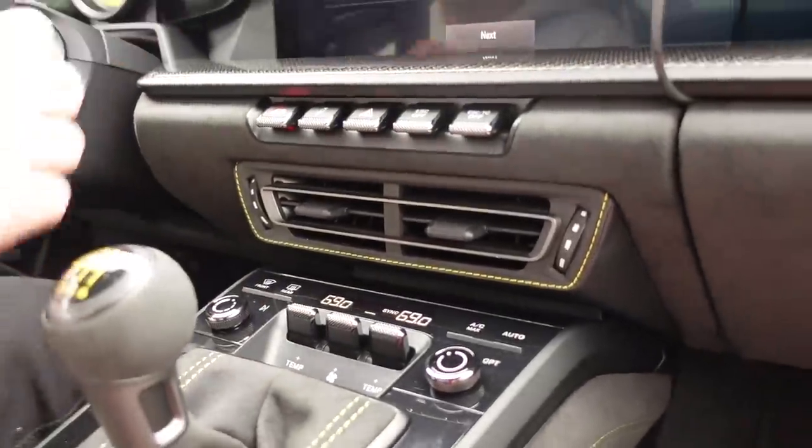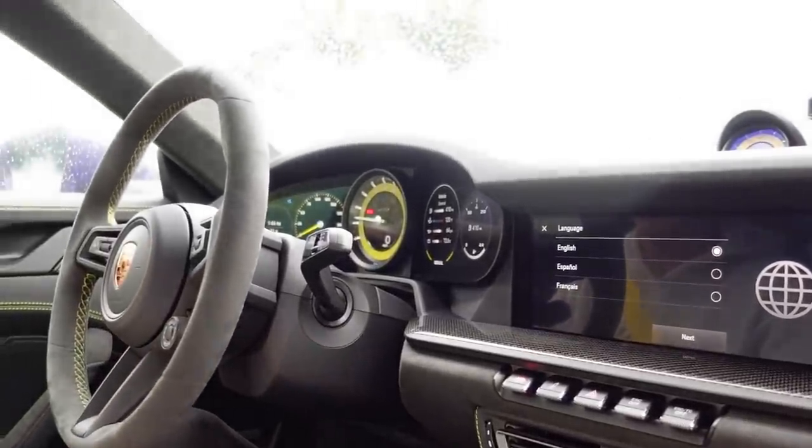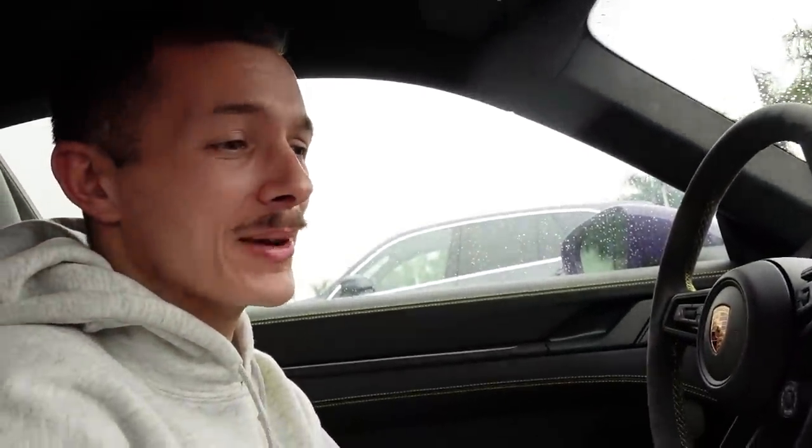Oh, an extended range fuel tank. The Turbo S has a tiny gas tank. This thing is way bigger, 25 gallons. That's more than my diesel pickup truck. The best thing about these GT cars, guys, if you don't know that, is the extended range gas tanks.